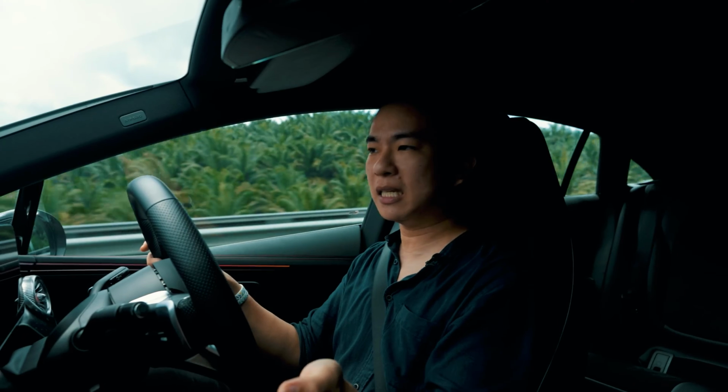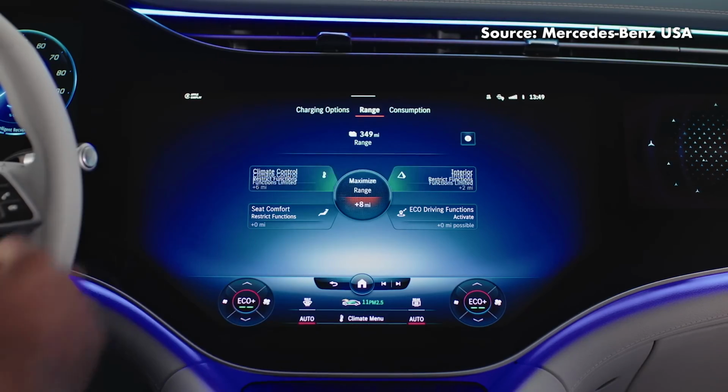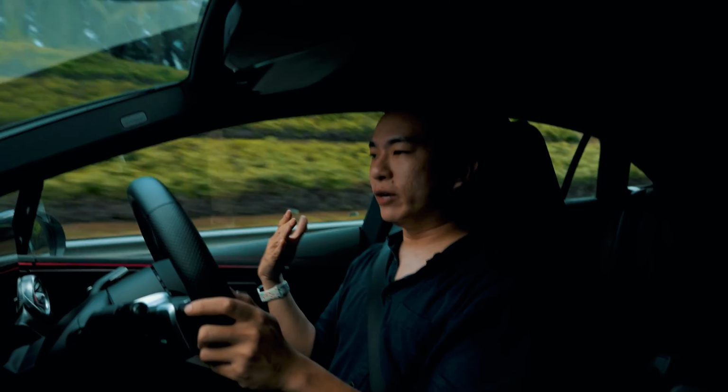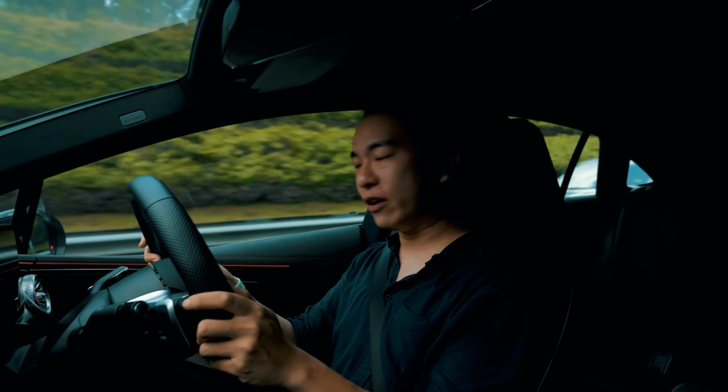So if you go into the settings, you can turn on some of the eco functions, which says it will boost the range up to 100 kilometers. One of those features is the eco drive mode, which dulls the throttle response, and that means you don't accelerate too quickly and you don't burn off all that electricity unnecessarily.